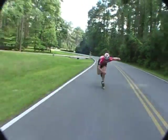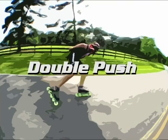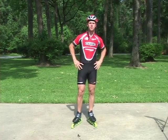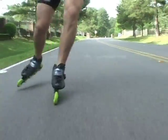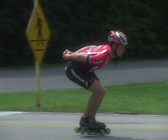Now we're going to take technique to the next level. There's always one common question I'm asked. Can you explain the double push? So here we go. The whole concept of the double push to me is pushing in the same direction with both feet simultaneously. The first and most important thing about the double push is to always stay in a low skating position like we've taught before with a knee bend almost at 90 degrees.